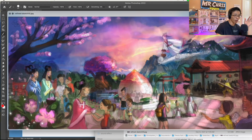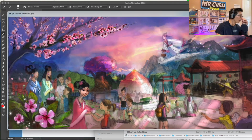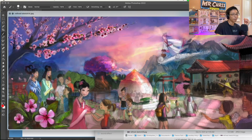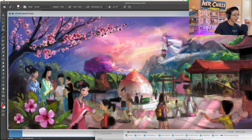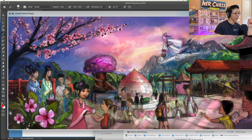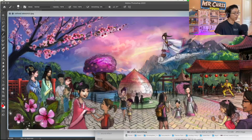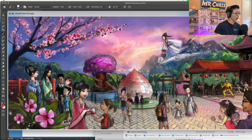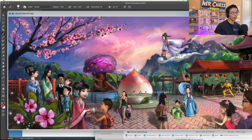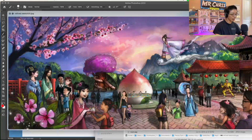I will be using some photos. You can see I'm using photos, but I'm trying to blend it in. During this time, photo bashing was still kind of new-ish. So you would photo bash, but you'd try to hide it. Nowadays, people are unapologetic about photo bashing in the industry. You can see I'm putting some photos for the faces over here. Putting stuff in, painting more, putting more photos in. And I think that's about it.